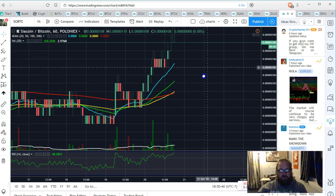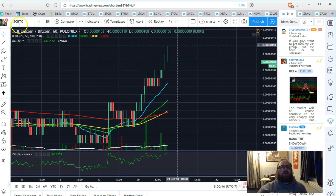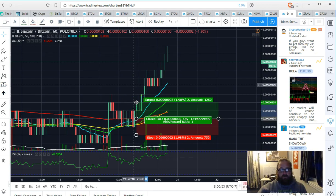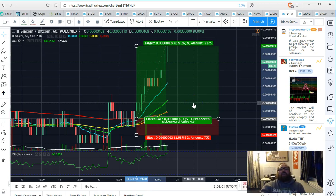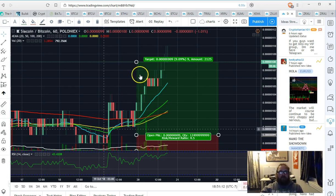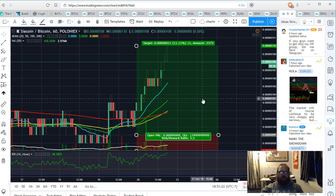So, as you can see, right when all these EMAs cross the 200 EMA, look at this growth just off of that. I'm just going to go from when the 20 crossed the 200. We're almost at 9% gains just in that little time frame. Are you serious? Now let's go to where the first crossing of the EMAs happened before the 200 EMA cross. You're looking at already 11.11% gains.